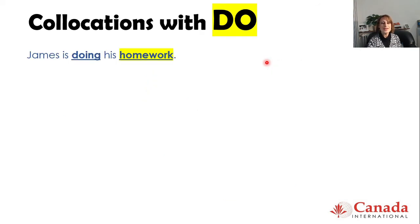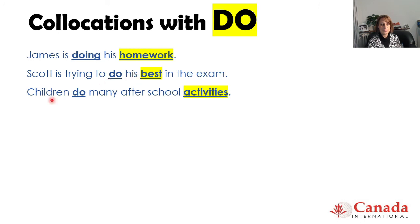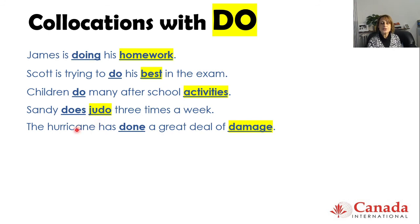James is doing his homework. Is doing. Present continuous. Scott is trying to do his best in the exam. Do his best. Children do many after-school activities. Do activities. Sandy does judo 3 times a week. Does judo.